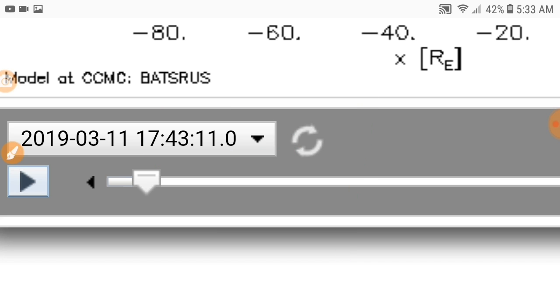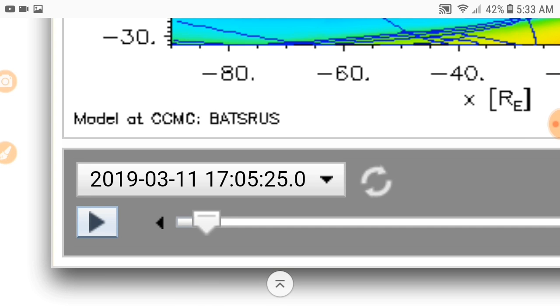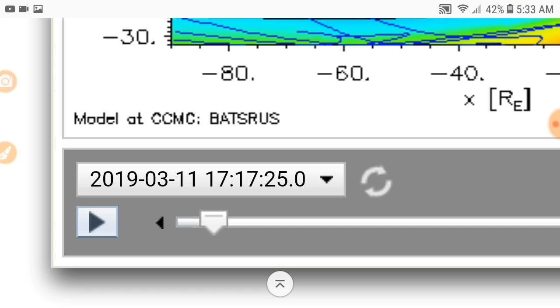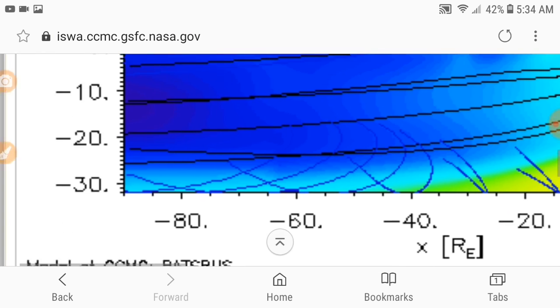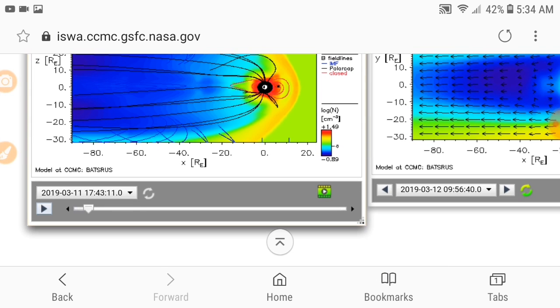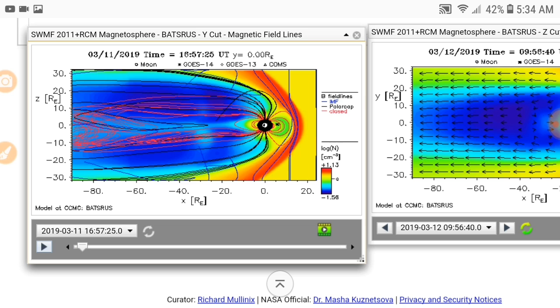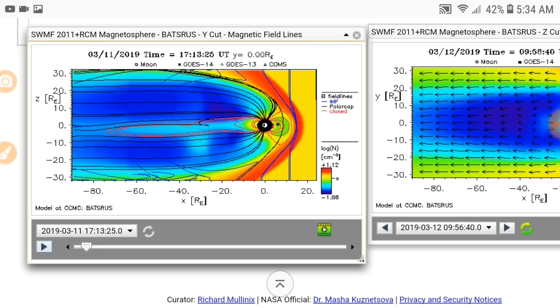I bet we can see it jump here. Yeah, we did. Watch: 1705, 1713, and it went from 1717 to 1743. Okay, so that's the jump that we've seen. All right, what does that jump look like? I'll show you again real quick. Boom. Okay, so that's over a half hour, or right at a half hour. That is a considerable amount of time when you're talking about these tools, because they can change very, very quickly.